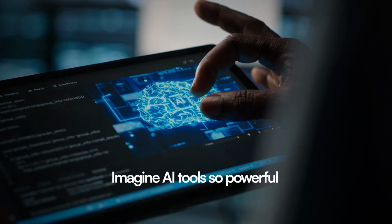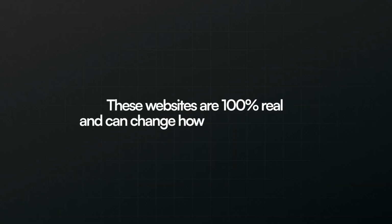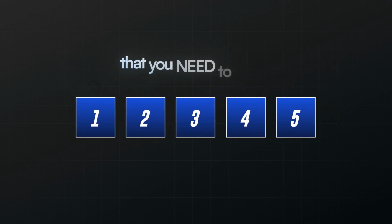Imagine AI tools so powerful, they almost feel illegal. But guess what? These websites are 100% real and can change how you work forever. Let's explore 5 mind-blowing AI tools that you need to know.